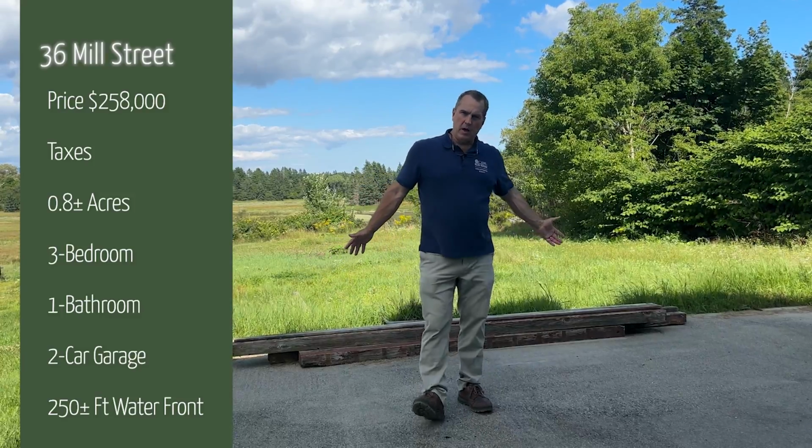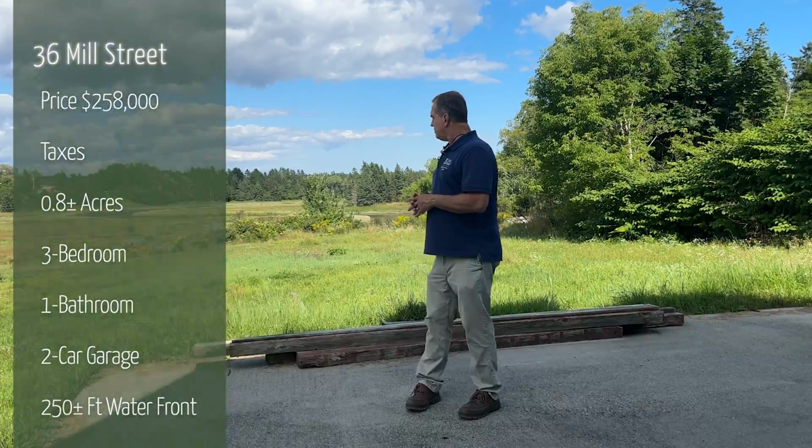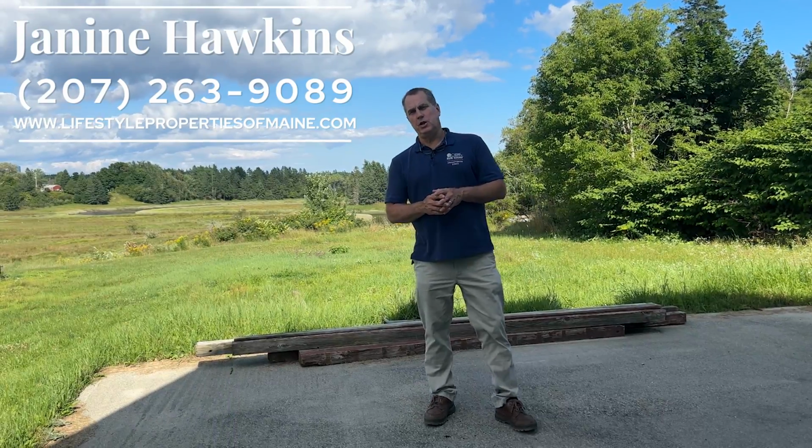Standing right now on the patio I showed you earlier, I think this could be a great place to set up your barbecue grill. If you got any questions, you can reach out to Janine Hawkins, the listing agent.